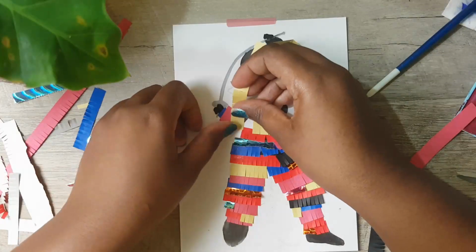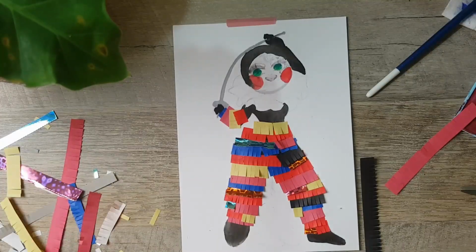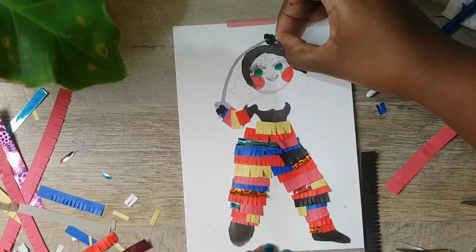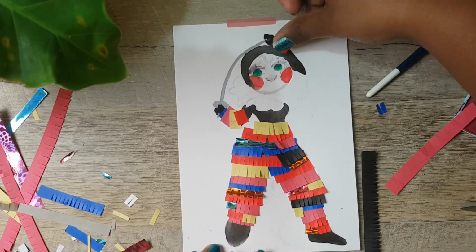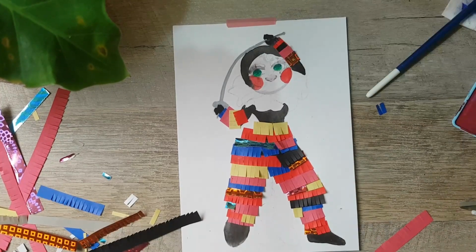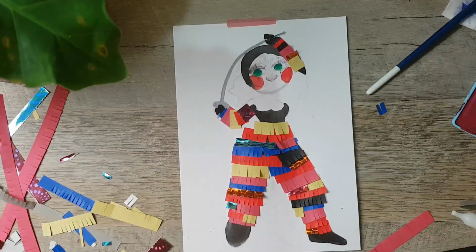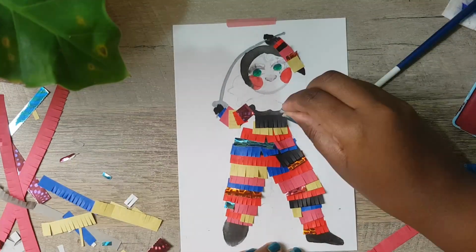When you see them in the street, they move the whip in such a way that it looks like they're prancing, like when fencing. So I chose to use a fencing sword. I don't know the proper name for it.